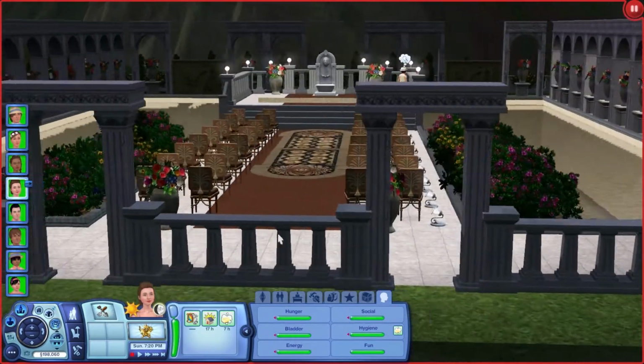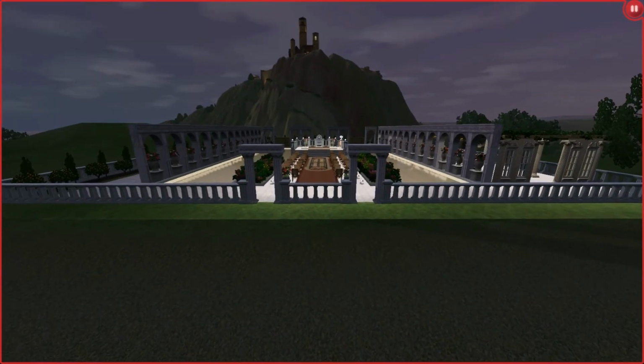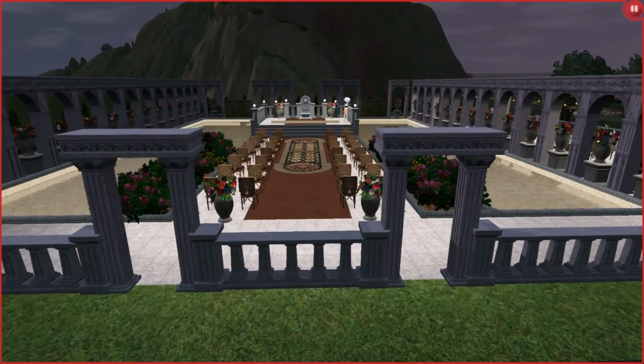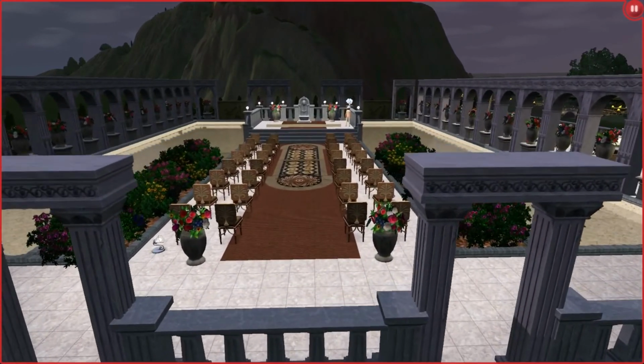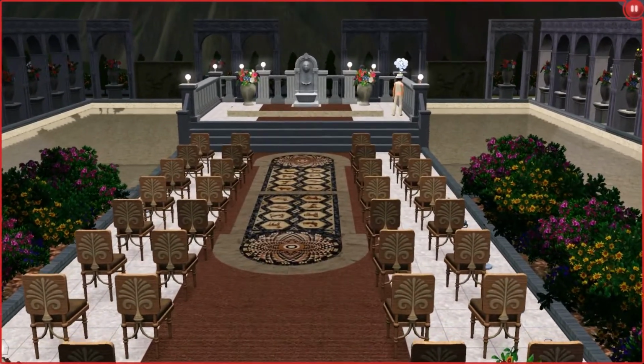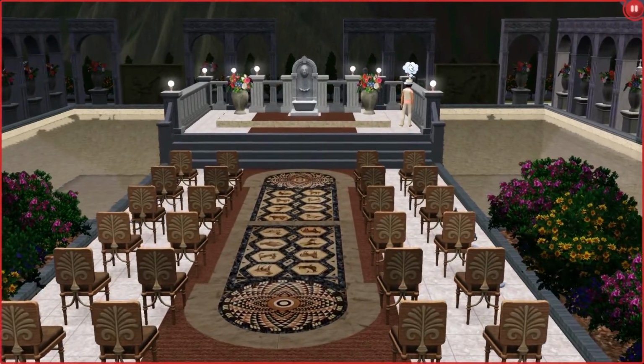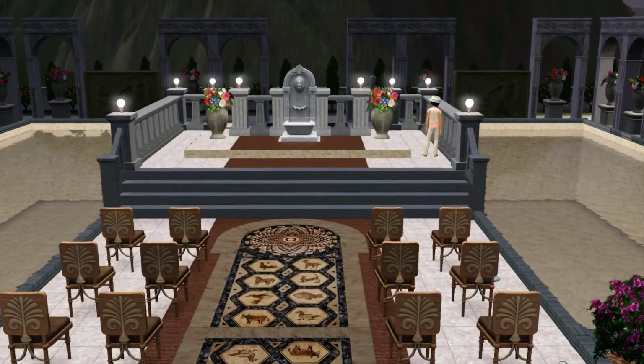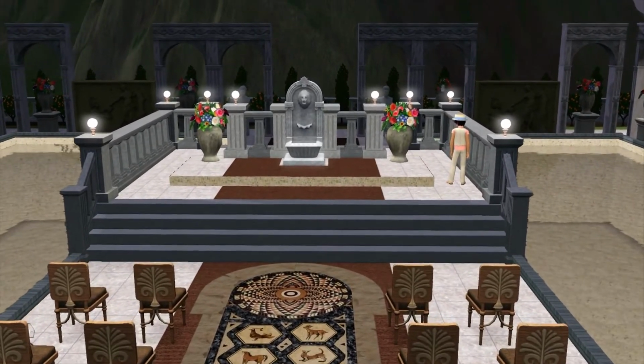This is what it looks like at night. And I actually think it looks really pretty. But of course, I made it, so of course I'm going to think that it looks really pretty. Let me go up here and show you that the fountain works. See? It works. Nothing special, but it works.